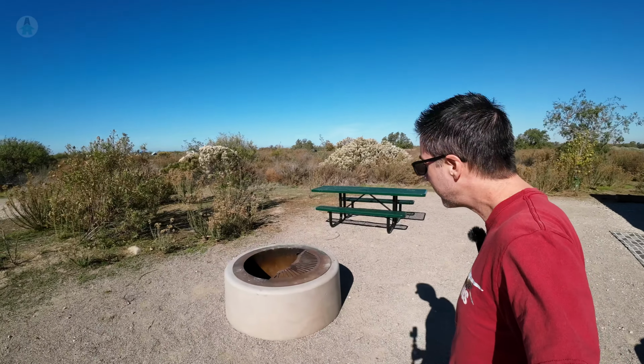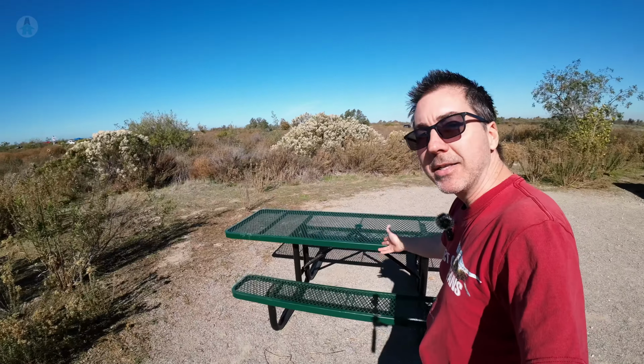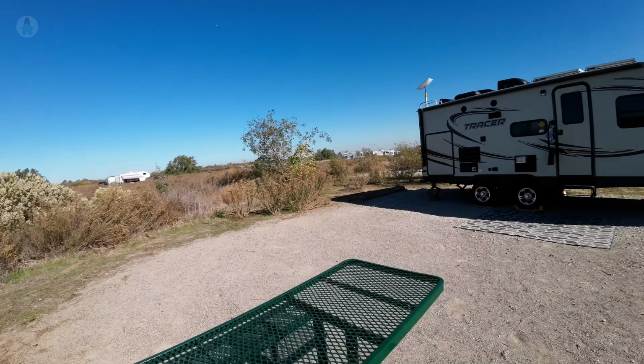We are here on site number 3, and it's pretty close to the entrance. Pretty easy back-in site, just fits our rig plus our truck. Everything here looks pretty new. Got this massive fire pit that's like insulated, probably because it's so dry here. A nice new picnic bench. And yeah, that's pretty much it.